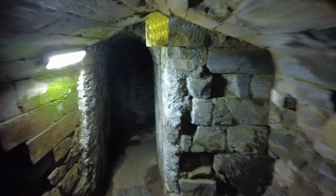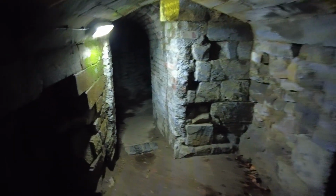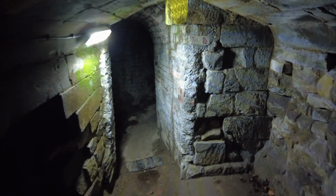Here's this interesting structure. There's steps down next to one of the towers, and at the bottom is a tunnel. So in this storeroom, during the siege, they built a tunnel, and they dug and bricked the walls all the way along here so that they could get past the attackers and move between parts of the building.